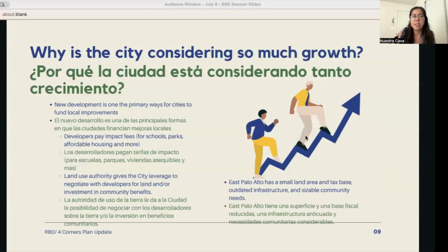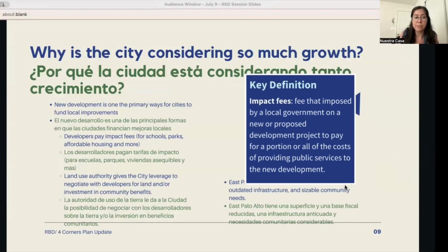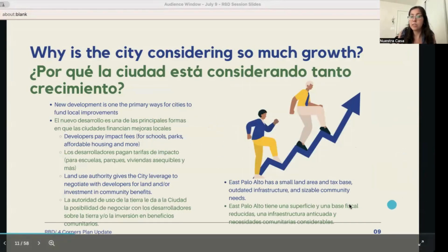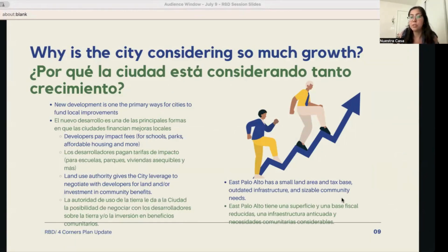So why is the city considering so much growth? Growth can have a lot of consequences for the community, so it's important to understand that it's all about trade-offs. Development is one of the ways for cities to fund local improvements and get them built. And developers have to pay impact fees. And developers won't build unless they can still turn a profit despite these fees and constraints imposed by the city.